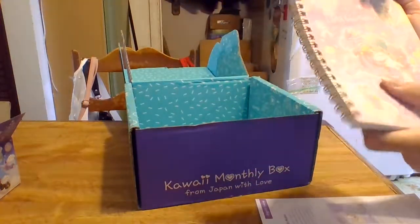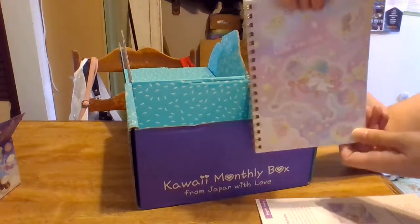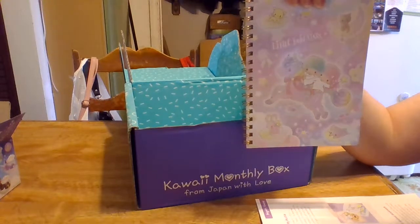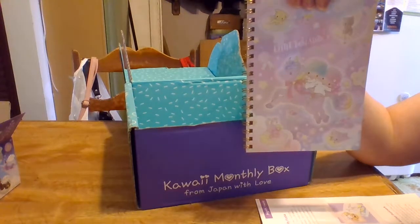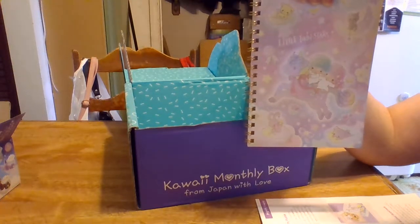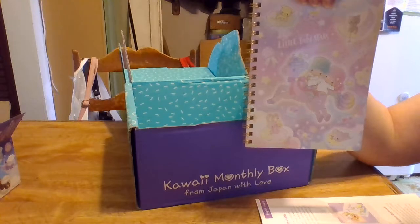The next thing is a kawaii Sanrio notebook. Ooh, we got Little Twin Stars. Let's see. Have a kawaii dream that you want to remember? Use your new kawaii Sanrio notebook as a dream diary. Keep these right by your bed. Right when you wake up, you can write down what you saw in dreamland. These come in 2 possible designs.